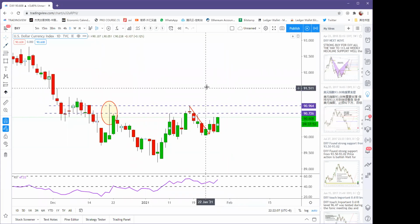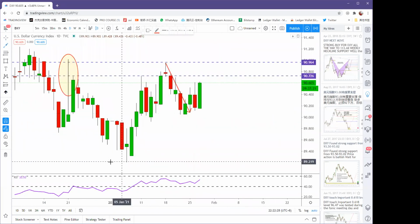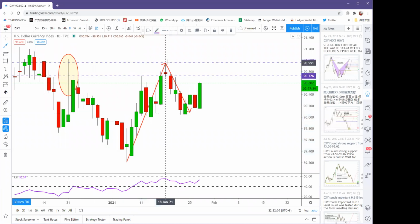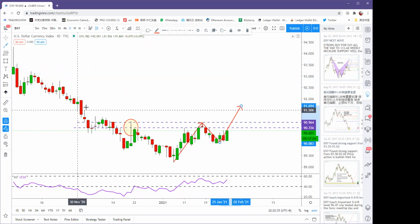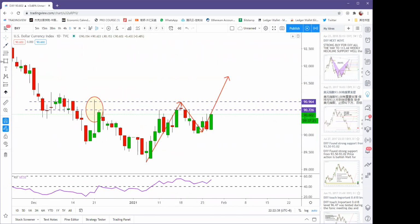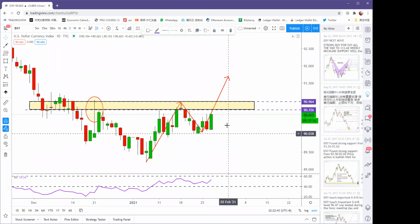bounce for the dollar. Okay, long term, the dollar is still going to be bearish because the money easing policy was not changed. A lot of extra money was added to the whole market, to the whole world. The dollar will actually go down. But in the short term, we can see the first impulsive wave after correction. There may be a next wave going back to 91. So we have to watch this zone's price action to determine whether we want to sell the high or buy the low.